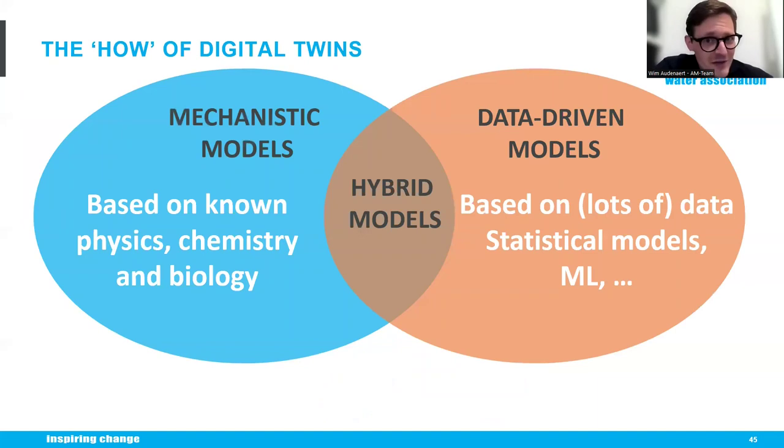So, this was the why of digital twins. How can we build them? The fundamental core of a digital twin is kind of a model that runs on data of a plant or a system. And what is often not very well understood is that there are two big families of models. We have the data-driven models, and most people are familiar with the names artificial intelligence or statistical models, but not many people are familiar with mechanistic models, or at least not on the digital twin side. And in between you have hybrid models.